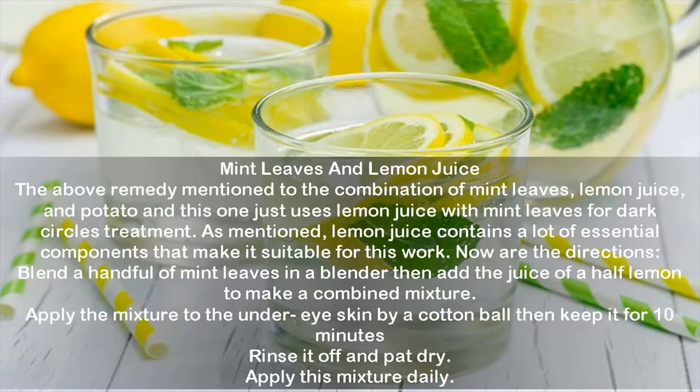Mint leaves and lemon juice. The above remedy referred to the combination of mint leaves, lemon juice, and potato, and this one just uses lemon juice with mint leaves for dark circles treatment. As mentioned, lemon juice contains a lot of essential components that make it suitable for this work. Now are the directions. Blend a handful of mint leaves in a blender, then add the juice of half a lemon to make a combined mixture. Apply the mixture to the under-eye skin with a cotton ball, then keep it for 10 minutes. Rinse it off and pat dry. Apply this mixture daily.